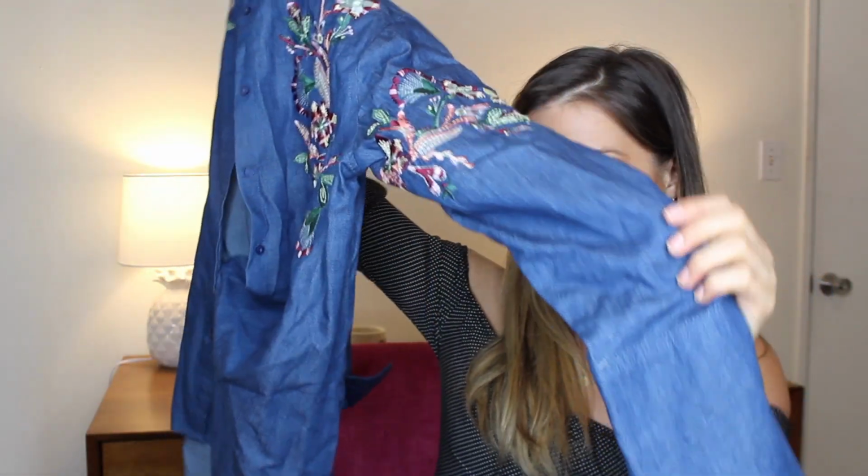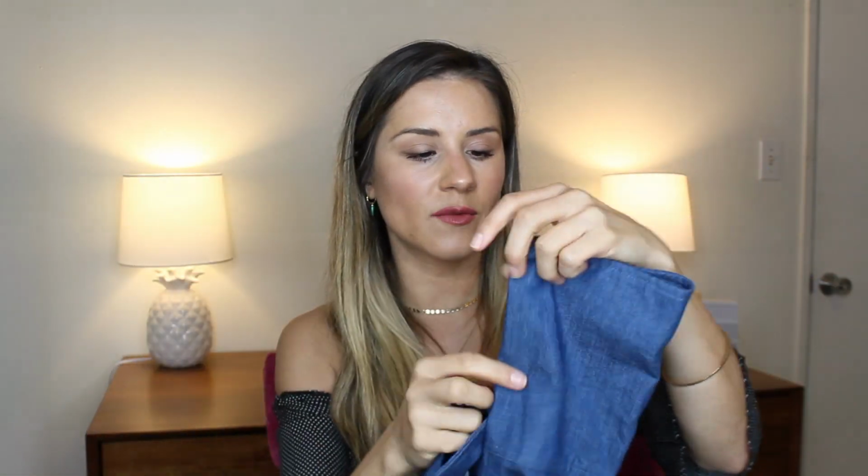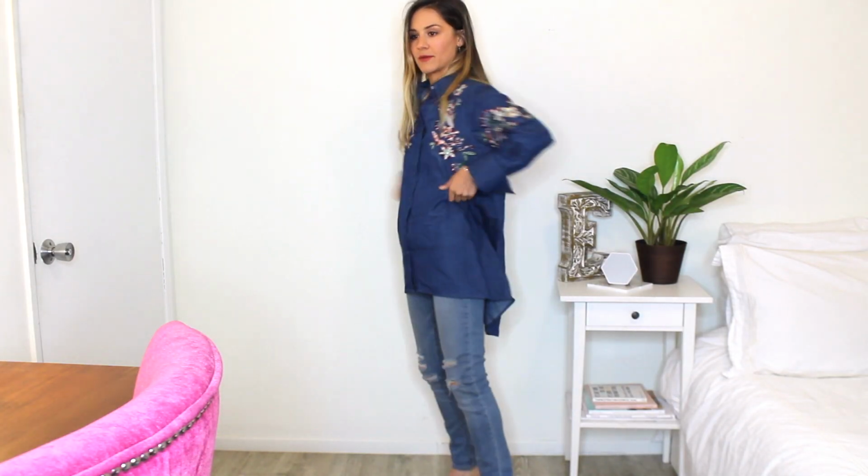It was again $45.90. Don't really know why everything's the same price from Zara, but it is. But I really like the print, and it's longer in the back and shorter in the front. You'll see this better when it's on. It's like a painter shirt, I feel like I would call this, and it has this kind of turn up. Could be really cool, could be really weird, but let's try it on and see what we think. Okay, so this shirt is probably not going to be something I keep.